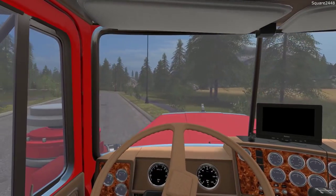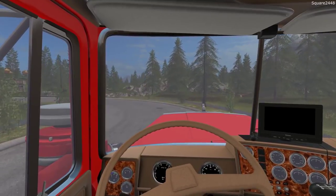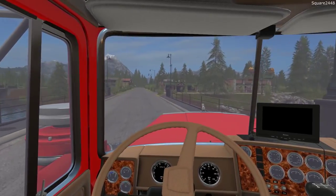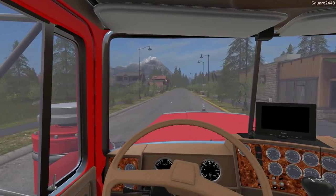FS-19 is just around the corner, just about a week left until it's released, and I can't wait to make videos there with it, but I will have to say I will continue to do videos here in FS-17 until everything does get converted over.